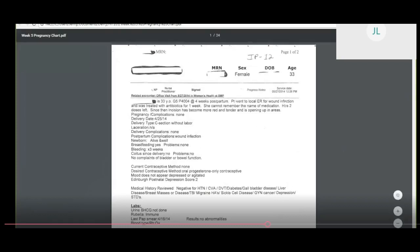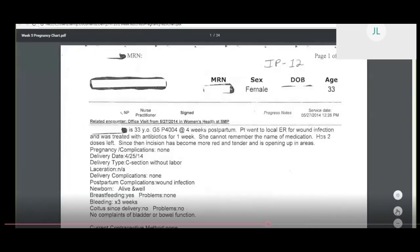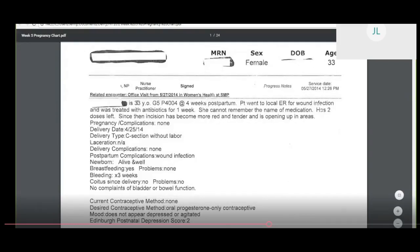Too small. Okay, let me see how I can make this bigger. How's that? Is that better? Okay, perfect.